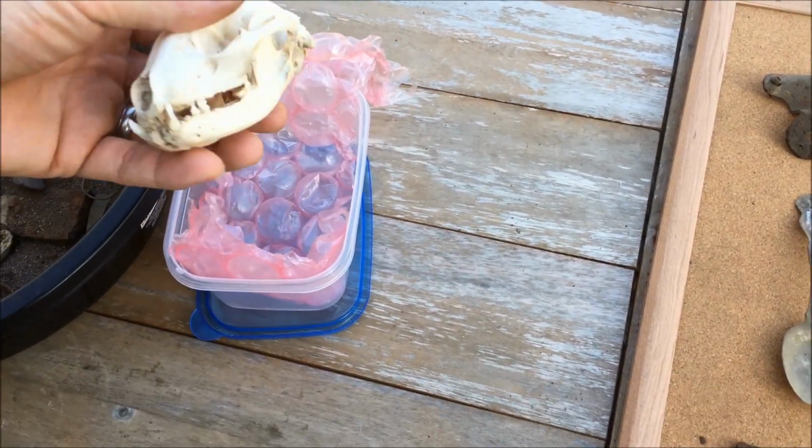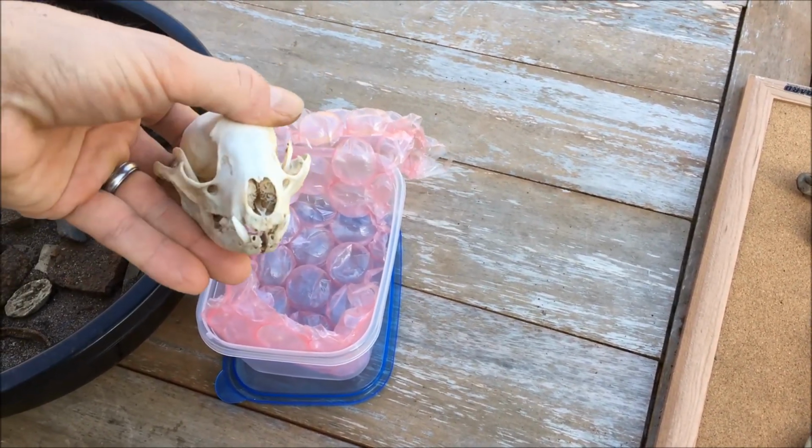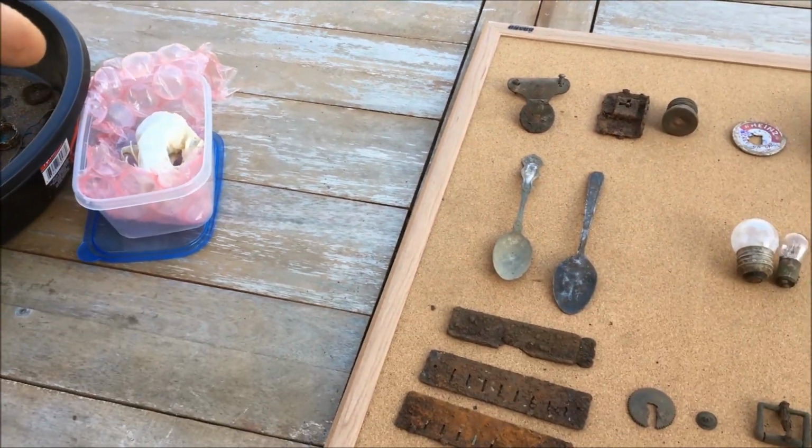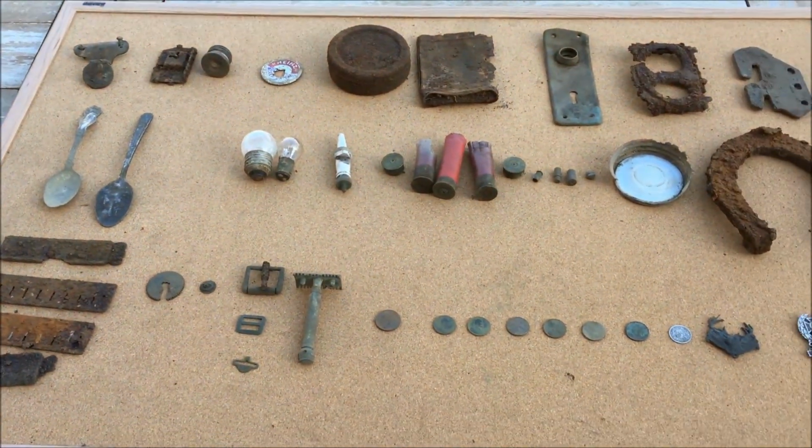Hunters keep skulls all the time. It's the first one I ever brought home. I just wanted to kind of put him back together. Not sure what I'm going to do with him, but there he is. I think it's a fox. I don't know. Who knows what the heck it is. And those are my finds, guys.